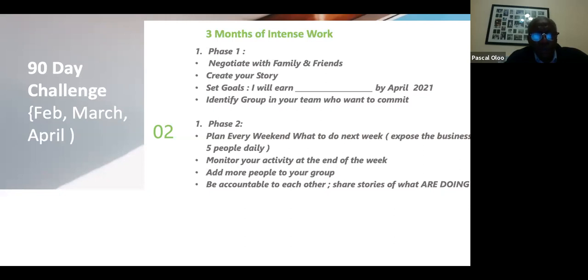That is for February, March, and April. January is ending in a few days, next week. Phase one, negotiate with your family and friends that you want to concentrate on the business to make it a success. Why? Because it's important that you have a good atmosphere at home.